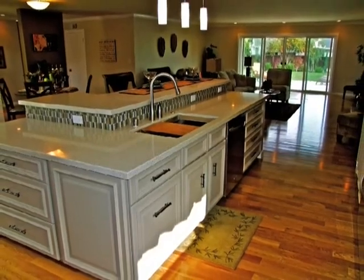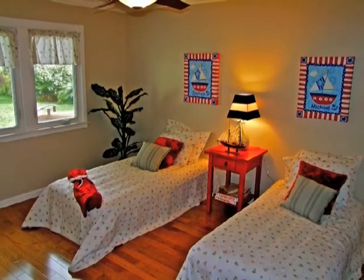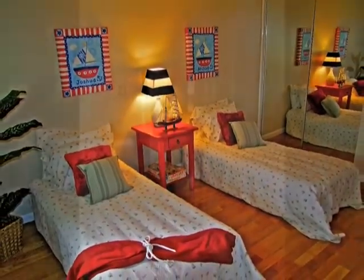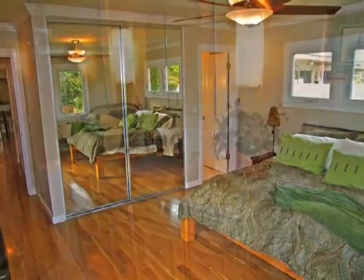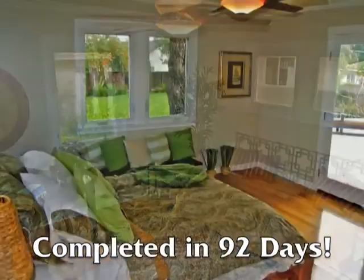The design-build process integrates design and construction early on and allowed October 5 to order building materials, cabinets, hardware, tile, etc. before construction began. October 5 Home Builders completed the remodel in 92 days.